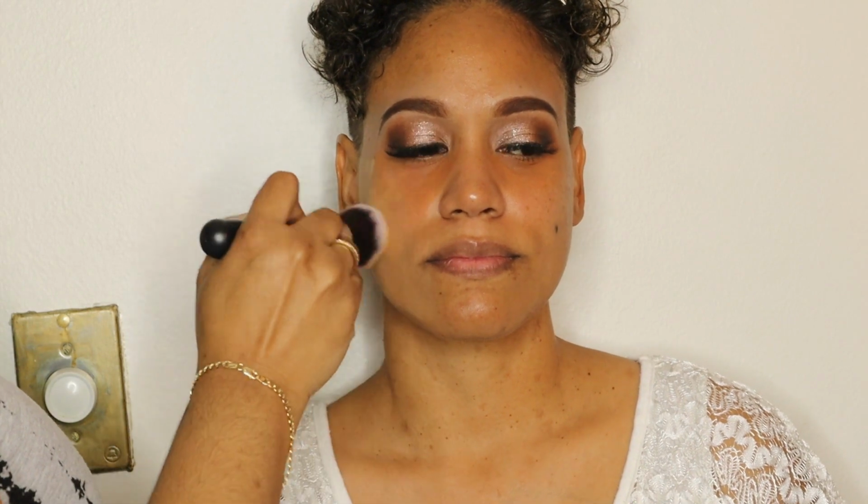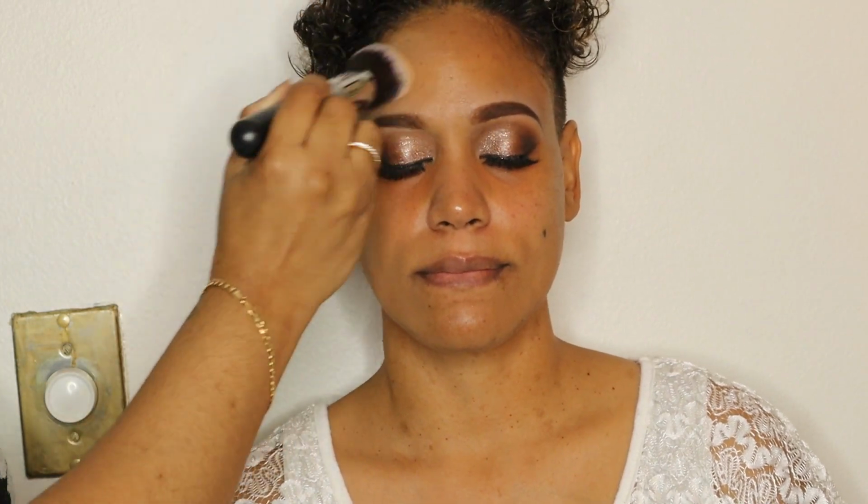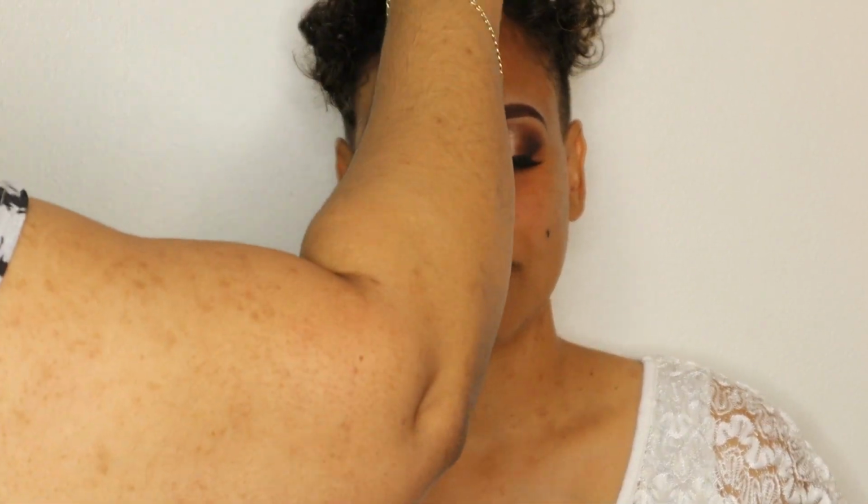Because the Graftopian foundation is a cream foundation, I had to use a spatula to pick up the product. So that's what I did there. I just wiped off the excess on her face and then started blending that in with a foundation brush.